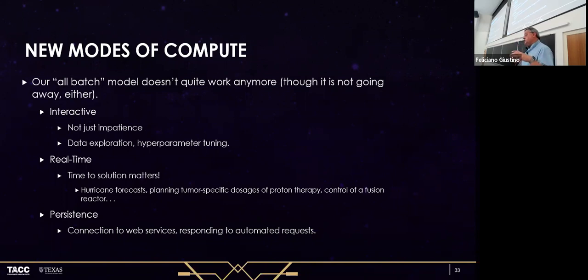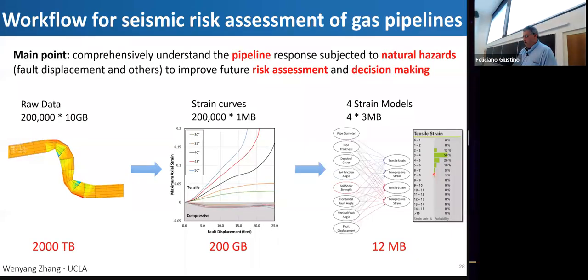We have a lot of persistent services, right? With these web-based tools and online apps, we have to connect to that, so we have to re-architect around that. And we're seeing lots of good scientific things that are based on combinations of your traditional CI. This one started with 2 petabytes of data, out of UCLA, for doing natural gas pipeline decisions. It was a few million runs of a finite element method code. Reduce that to strain curves, use the strain curves to change a model. You eventually end up with 12 megabytes of data in a Jupyter notebook that you can interactively make decisions about how well you can bend a natural gas pipeline in certain types of soil with certain seismic risks, right?